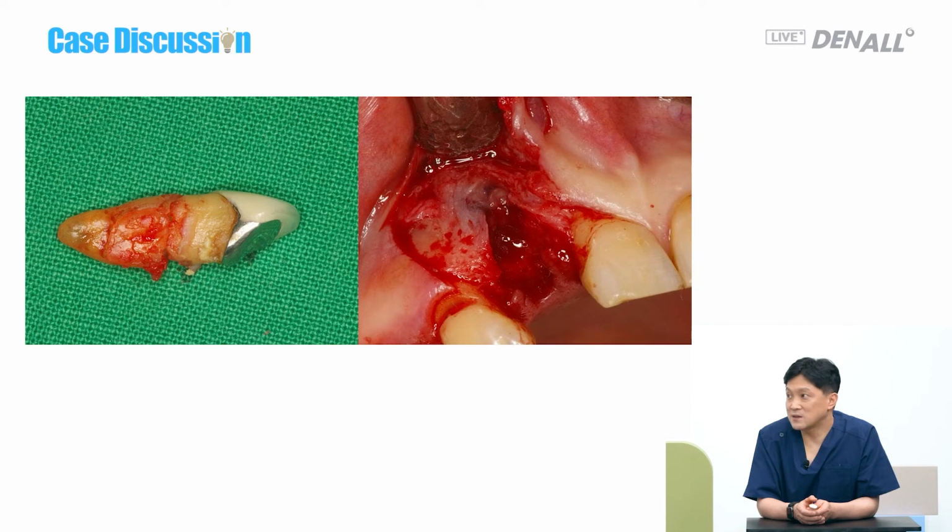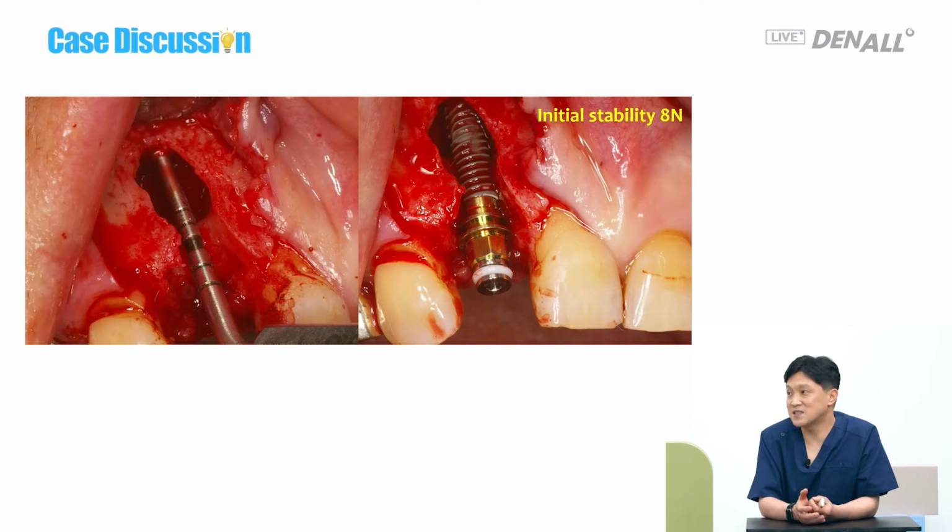Granulation tissue is not removed yet. After the removal, it looks like this. As you can see with the probe, it's more than 15 millimeters in depth. In this case, the implant fixture lengths in stock are usually 13 millimeters. So 13 millimeters is not quite right for this. But the patient insisted on completing the treatment on the day.